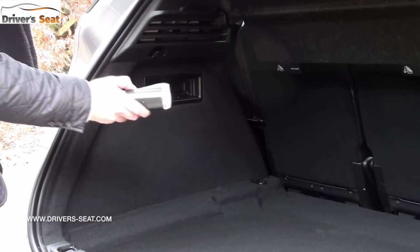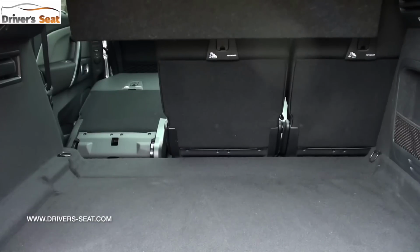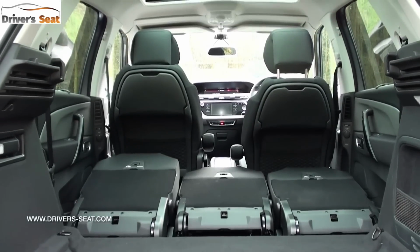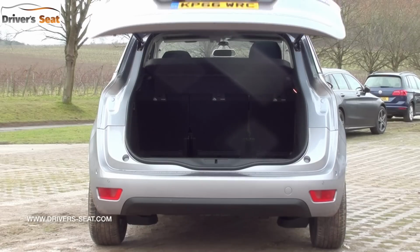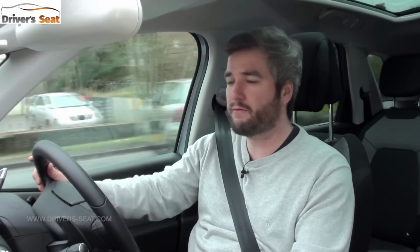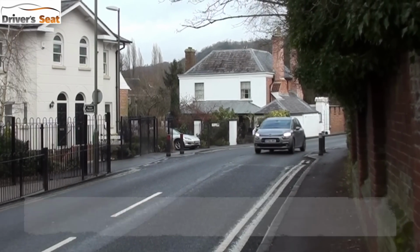The C4 Picasso has 537 litres of boot capacity, which is pretty decent in its class. It's only the Vauxhall Zafira that has it beaten at 710 litres, but this outdoes a Renault Scenic quite easily, which has 506. So this higher powered 1.6 diesel develops 118 brake horsepower and 221 pound-feet of torque.